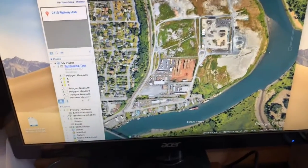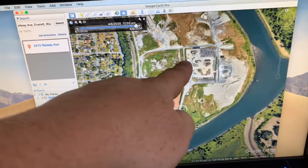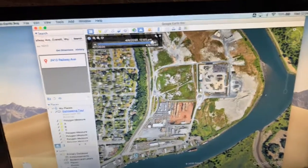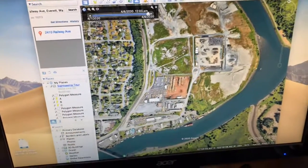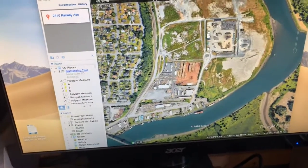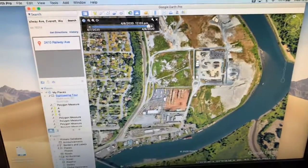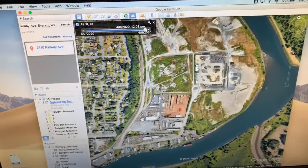Okay, so it's a pretty quiet road on Railway Avenue. It's going to eventually extend out that direction, but for now, what we know is this is a pretty quiet area. Staging's not going to be an issue at all because it's all new construction.